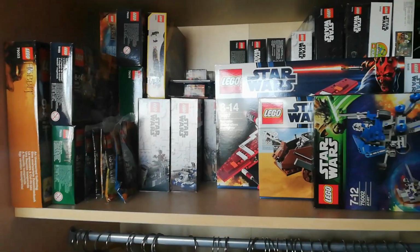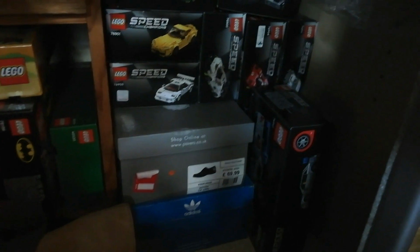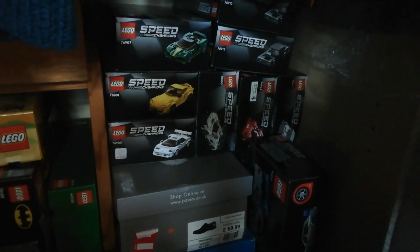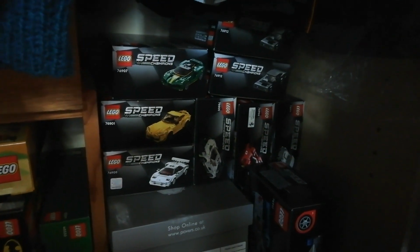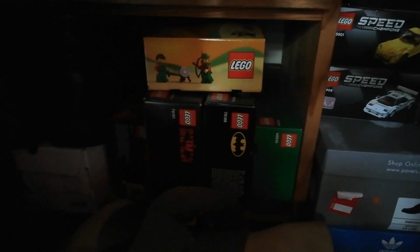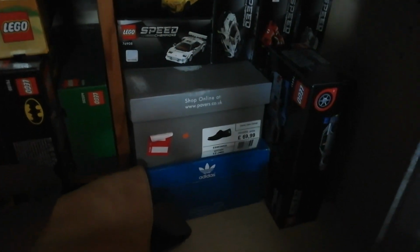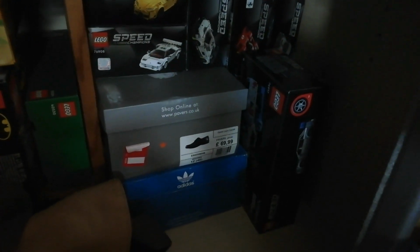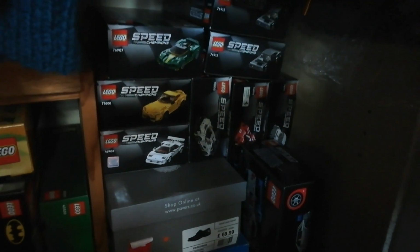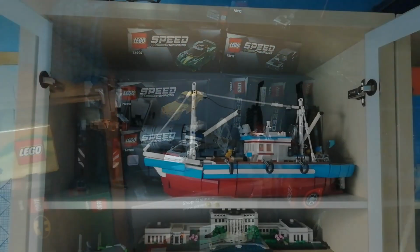And then there's stuff in the bottom of the wardrobe. Again, just need to get better organised, but almost speed champions down here that are sealed. There's just a few Batman sets, a couple of promos. Sorry about the light. But speed champions is something that I really do love. We've got quite a few built, and I like to keep a copy sealed.